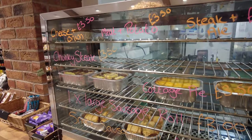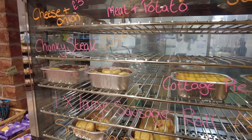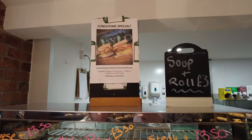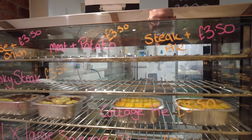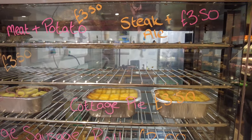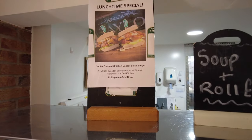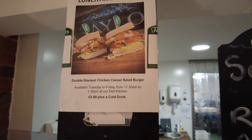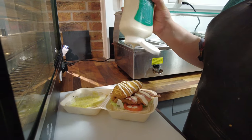Ooh, food for dinner. What are we going to go for? Let's try this. If you want. You like a cold drink, don't you? I do. What else should we try there? Cottage pie? I think so, yeah. So the cottage pie. And that. And the lunchtime special, which is a double stacked chicken Caesar salad burger. Yeah, come on then. Let's get that sorted.